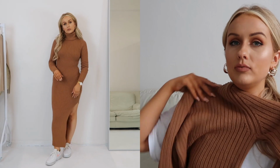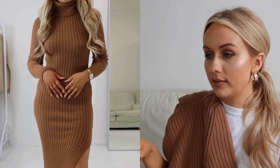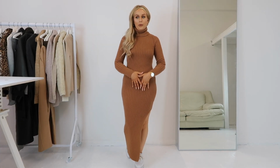Yeah, I do really like dresses like these. I like midi, sort of knitted midi skirts as well. Even though I'm not much of a dress girl, I am into things like that, wearing them with trainers. I would definitely style this with trainers. Maybe boots, actually, if I'm feeling fancy. I do feel a little bit self-conscious around the middle.